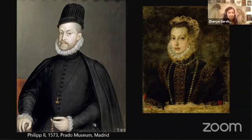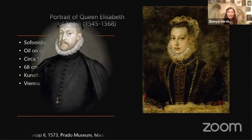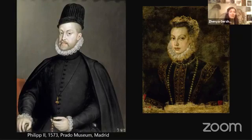On the right is his third wife. And he was close to his 30s when he married Queen Elizabeth of Spain. And she was just turning 14, a very young girl. And she arrives at court. And one of the first decisions he makes is to hire Sophonisba Anguissola to come as a lady in waiting to assist the future queen, Queen Elizabeth.